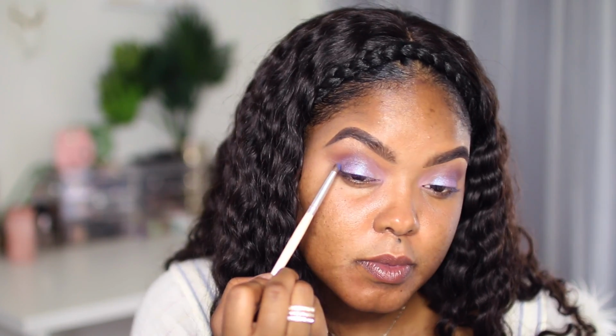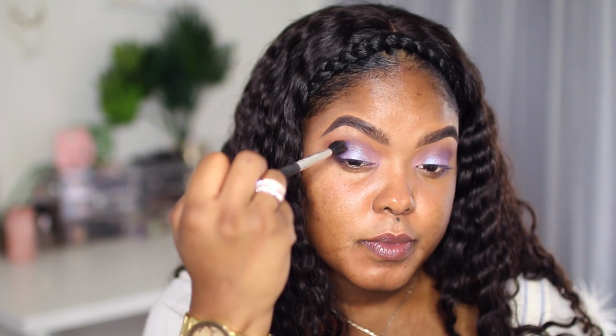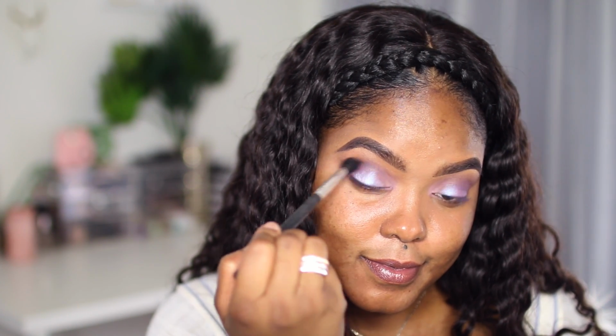I just wanted to add a little bit more depth in the outer corner, so I'm taking this blue color and I'm just blending it right out in that outer corner a little bit, just again to add some more depth to this eyeshadow look. So that's pretty much it for now.